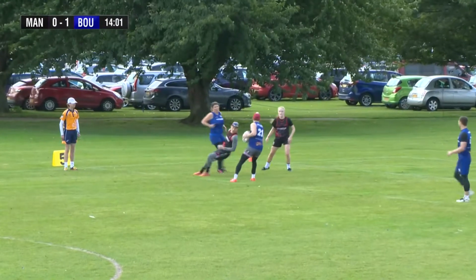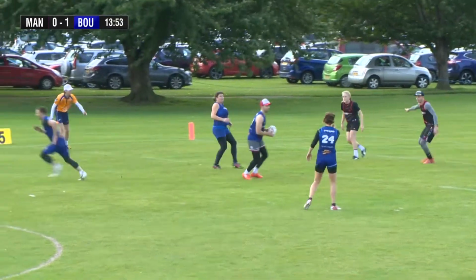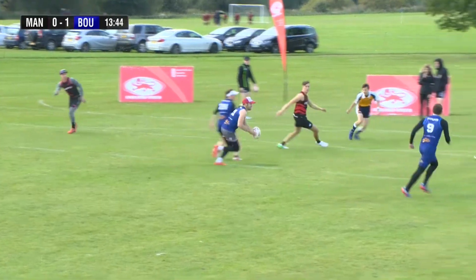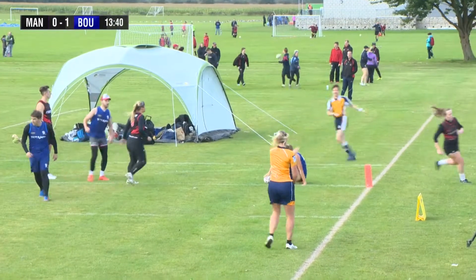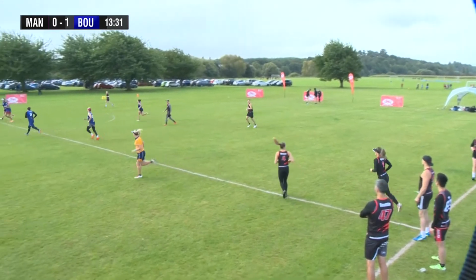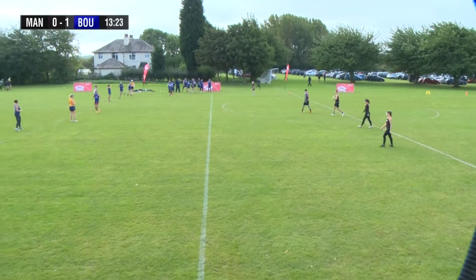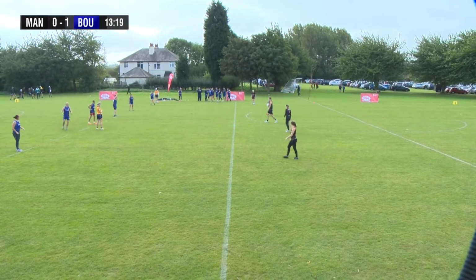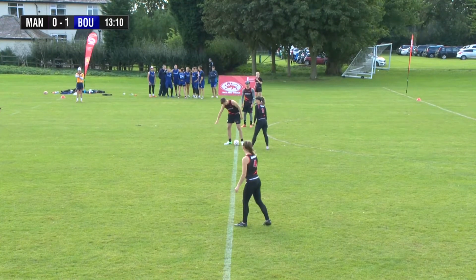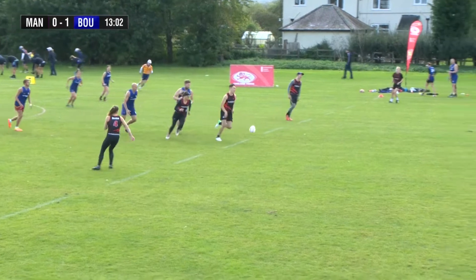Here's the overlap, here's a chance. Good defence, taking Manchester players out though. Some great defence here from Manchester, holding this line. Okay, so Bournemouth leading 1-0.